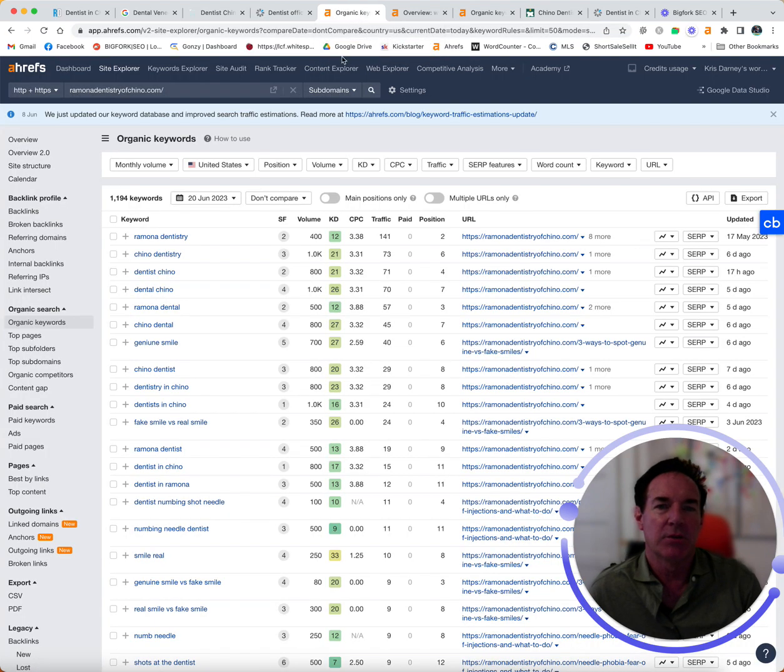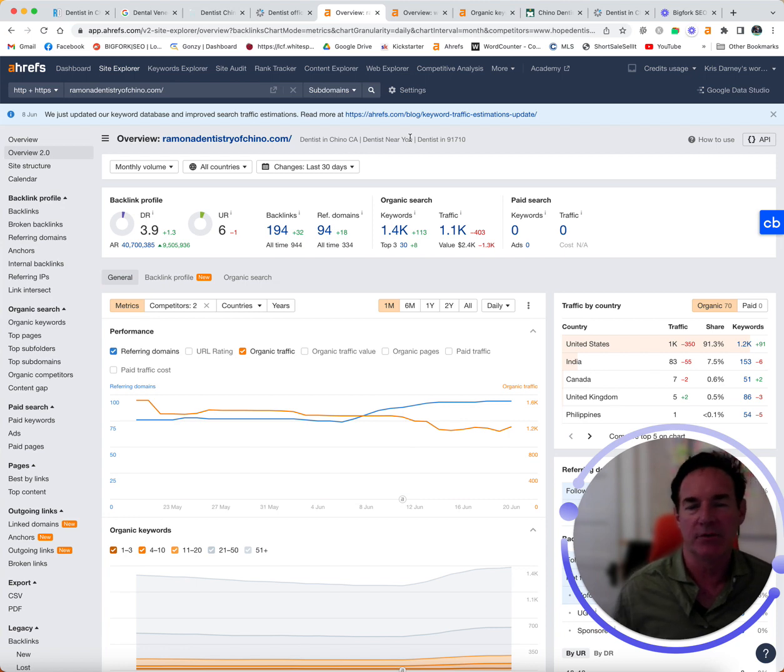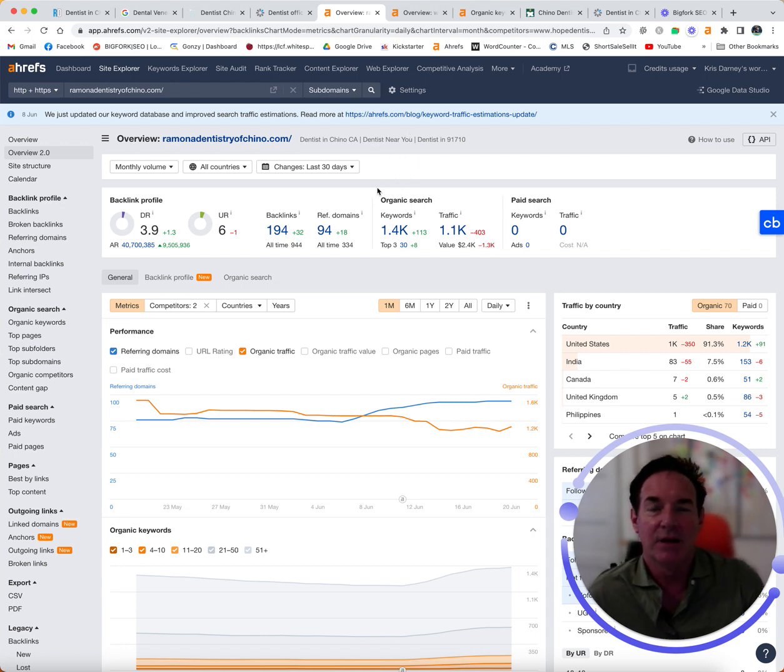One aspect I wanted to share with you is I did a deep dive into your website, and this is a software. It's called Ahrefs. This software I pay about $15,000 a year for, and it is a very powerful tool. Much like the tools that you have in your office, this is my most powerful tool that I have in my office. And this tool will actually go through and I can analyze any website on the web. And this seems like a true advantage to those businesses that are looking to really understand what their competition is all about. So I actually plugged your website in here, Ramona Dentistry of Chino.